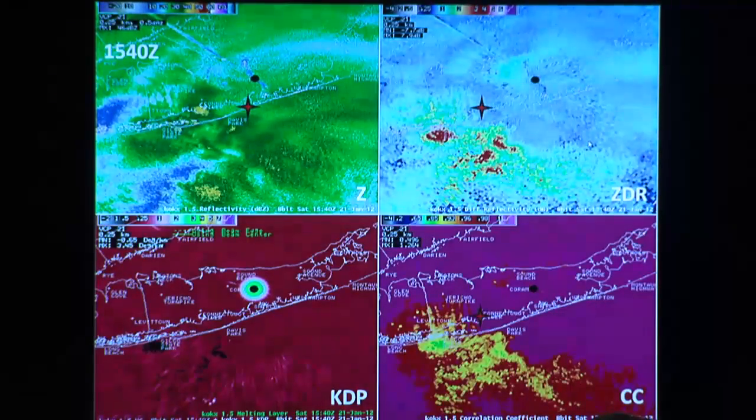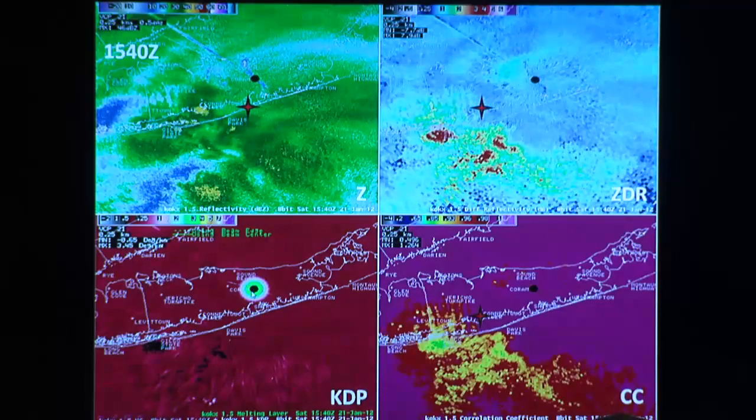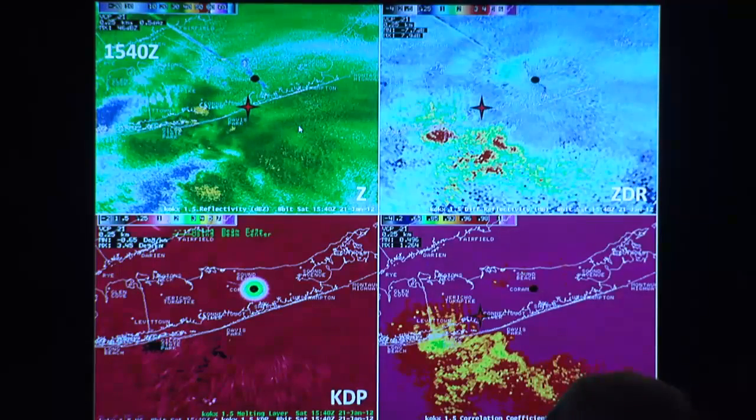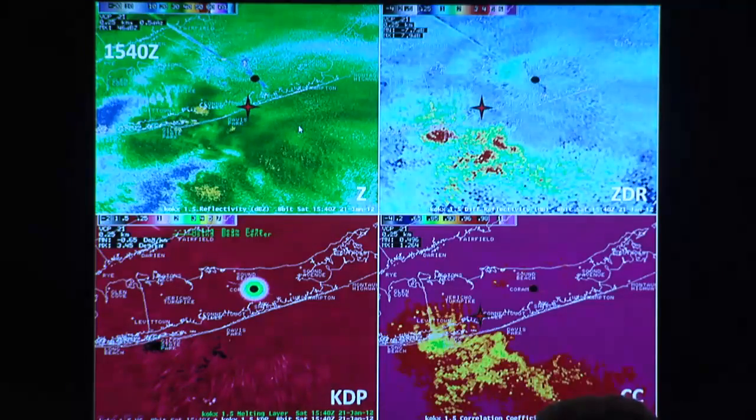So here are the four products. I've got reflectivity in the upper left, ZDR in the upper right, CC in the lower right, and KDP, which we probably won't look at much, so just ignore that bullseye. That was a data artifact at this time. Looking at reflectivity, this is about 3 hours after that 12Z sounding, so you might be anticipating some more warming going on at this point.